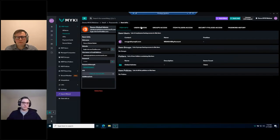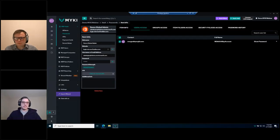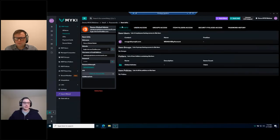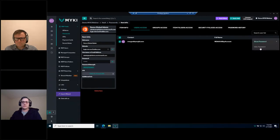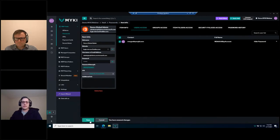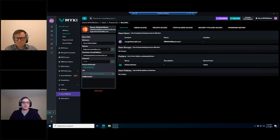But this is very, very straightforward and easy to see who has access to this password and why. So I could see that I have direct access to this password because I actually imported it earlier, so it's from me. But if I wanted to assign it to folders or groups, I can also do this where, for instance, this hide password access, I can actually toggle this and click save, and I can usually hide this password from myself as well. I'm actually going to remove it from this group.